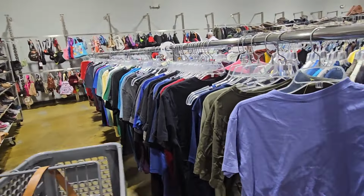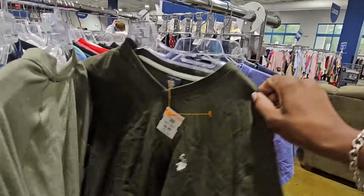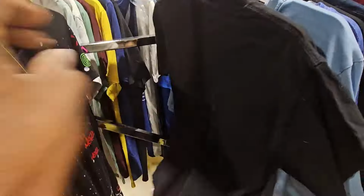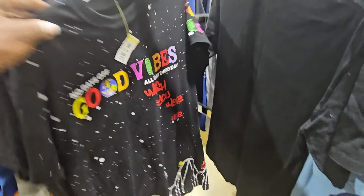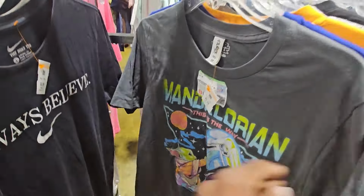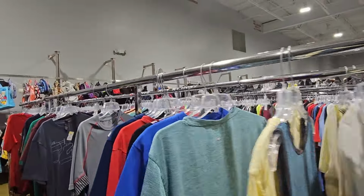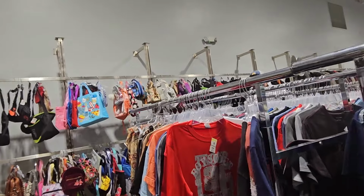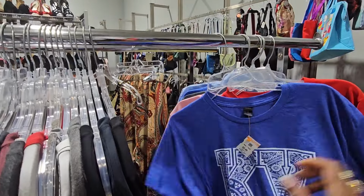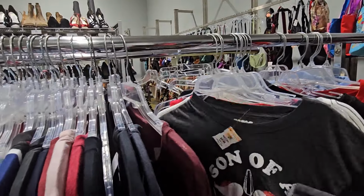Decided to go over to the t-shirt section. This is the men's t-shirt section. And I just browsed through. I love a good graphic tee. And especially in the men's sections, they have wider variety of different types of graphics, sayings, prints, etc. So I just sorted through and see what I could find. Always looking for a great t-shirt. And the men's section is the best place to find them.